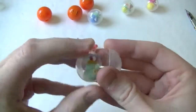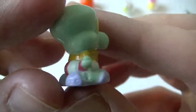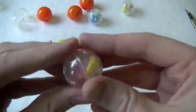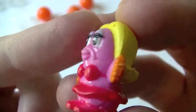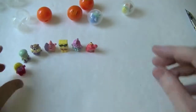Oh, there's Squidward. I didn't see Squidward there. That's awesome. I got another main character, Squidward. He's got a life preserver on. That's funny. He looks cute. He looks like a baby Squidward, doesn't he? Squidward has such a big nose. Okay, put Squidward right there. Alright, let's see who this is. Another background character who sometimes has speaking parts, also in her bathing suit and ready to go swimming. Woo! Alright, let's put her right here.